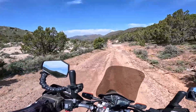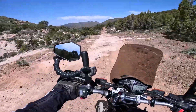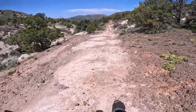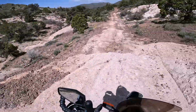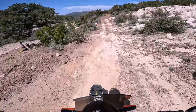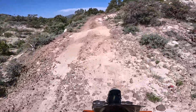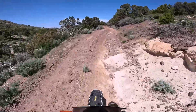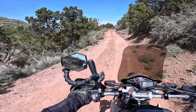All right, so this is about as far as I got on the DR. Not too far in, but this wasn't really my destination, so I decided to turn back right around here. I didn't know, because you never know what you're gonna get into out here on these roads. Especially with all the weather we had this past winter, it could be just absolutely tore up. And now I've officially gone farther than I did the other day on the DR, so we're gonna have a good look.